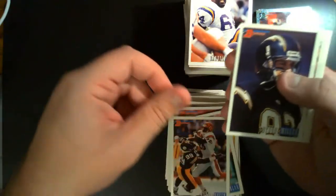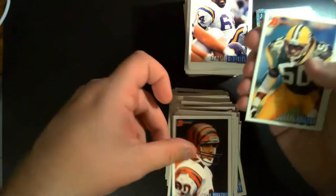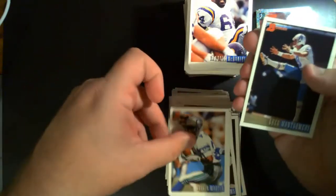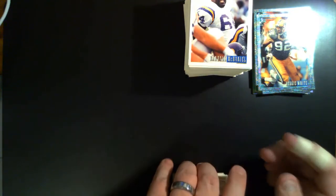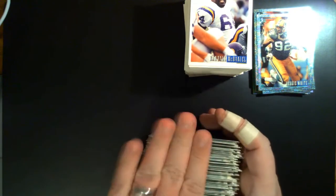Derek Russell, Mitch Lyons, Shane Conlan, Harold Green, Anthony Miller, Harris Barton, Boomer Esiason, Carl Pickens, Johnny Holland, Chris Mims, Earl Dotson, Kelvin Martin, Greg Montgomery, and a Reggie White. All right. Not too bad. This is one of those boxes that I picked up at that local candy and tackle bait shop.